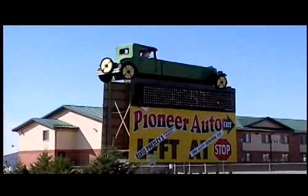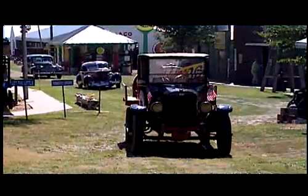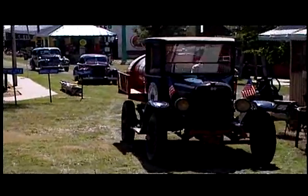I'm sure it probably won't be like Wall Drug all over the world, but it could be. At the Pioneer Auto Show, cars will always be the stars, a preservation of history, nostalgia, and Americana for future generations to enjoy.